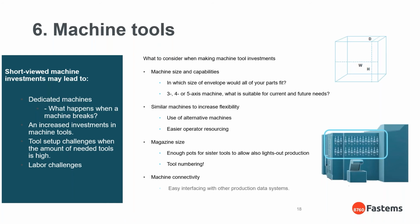And the machine connectivity, you should consider having some interfacing capabilities with the other production data systems, including the automation compatibility. So these were the 6 solution blocks, and now I went through them really quickly.